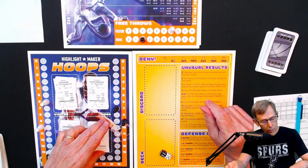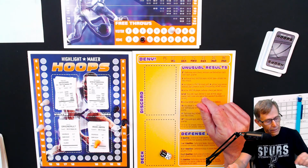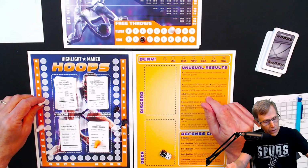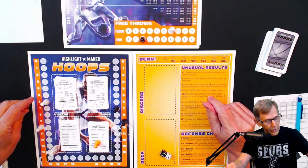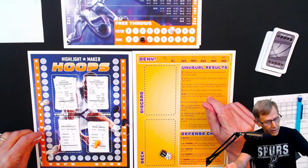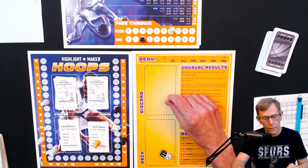And let's see. It will be Adelman who will get the first coaching call of the second half. Let's go ahead and mark this. Let's see. We're at 6 and 7. So 6 plus 6 is 12, and 7 plus 5 is 12. So they're both going to be aiming for 12.